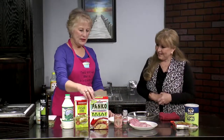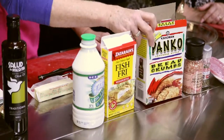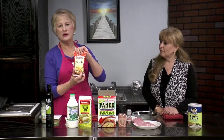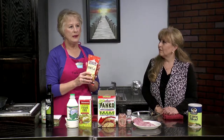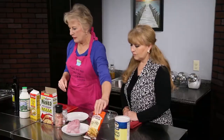Okay, Annie, we're going to be using two different types of breading. Panko is always part of this recipe because it adds a lot of crisp coating to the fish, and Zatarain's is the fish fry. Anything that has corn flour, even the tamale flour, works very well. And your viewers will want to stay away from white flour with fish because it burns very easily. So corn flour is much better to cook the fish.